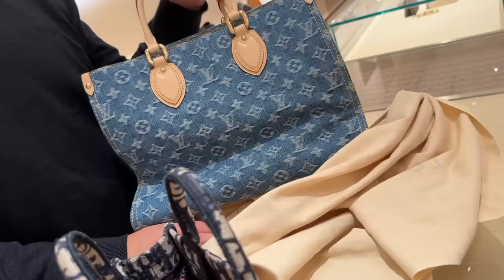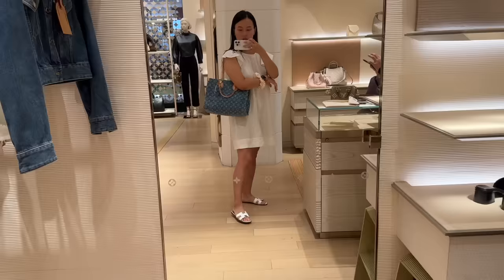Checking out the On The Go from the new denim collection. Honestly, the denim kind of feels flimsy and not substantial, but might be better in a smaller, more structured bag style.